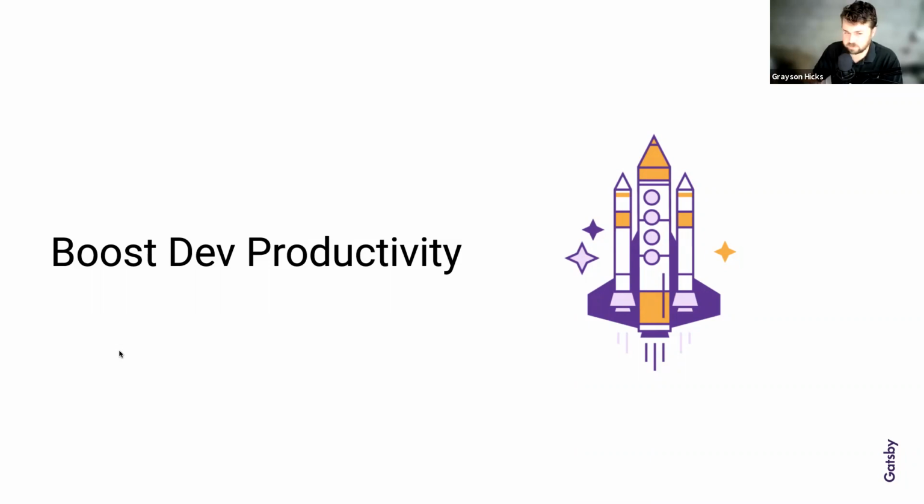You have the world at your fingertips when it comes to finding the tooling that you need to boost dev productivity. Then within the Gatsby ecosystem itself, we have things like starters and themes that let you handle a lot of the configuration just once. So anybody that's ever, raise your hand if you ever had to set up a custom Babel or Webpack config, and after you did it, you're like, oh, thank God I don't have to do that again.